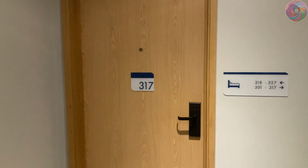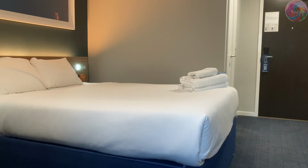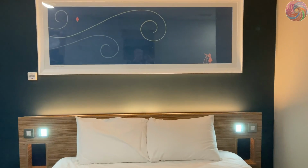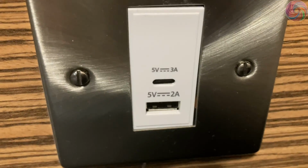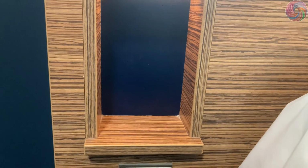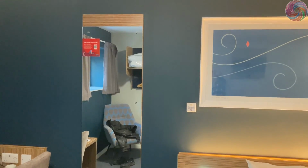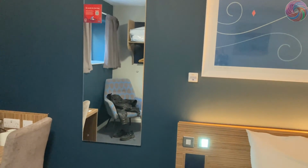This is one of their new style rooms and looks comfortable. We have a double bed which has reading lights and USBs ensuring your gadgets are always powered up. On either side of the headboard there is also a small shelf, perfect for keeping your bedtime reads or morning coffee. To your right you'll find a full-size mirror, making sure you always step out looking your best.